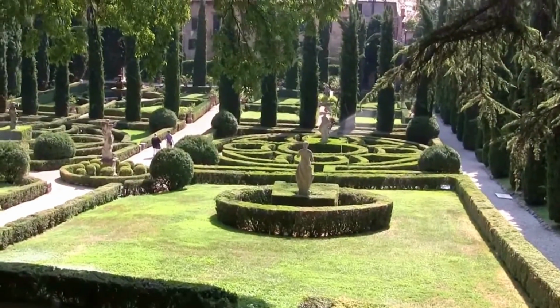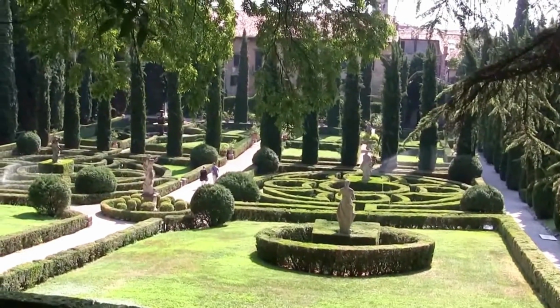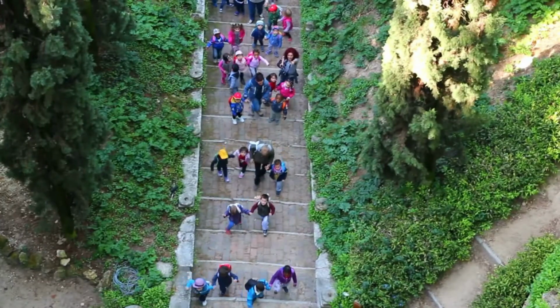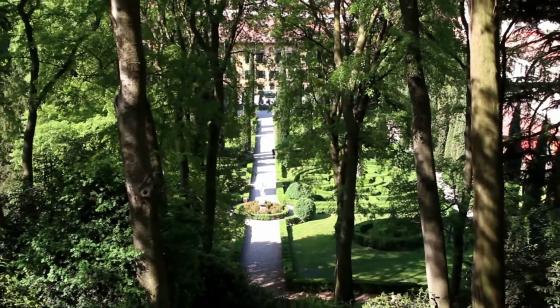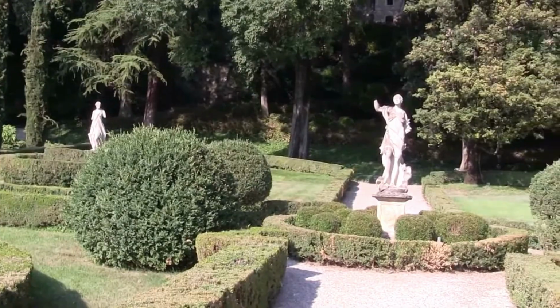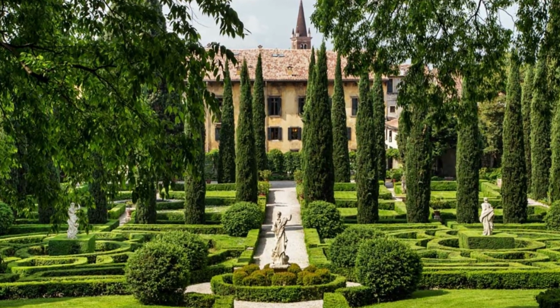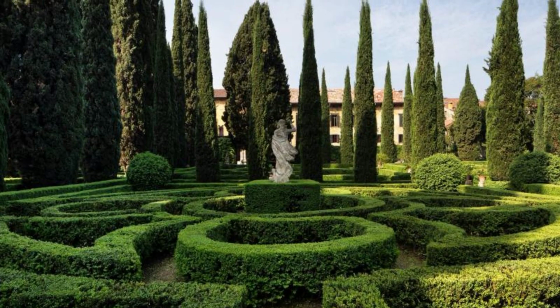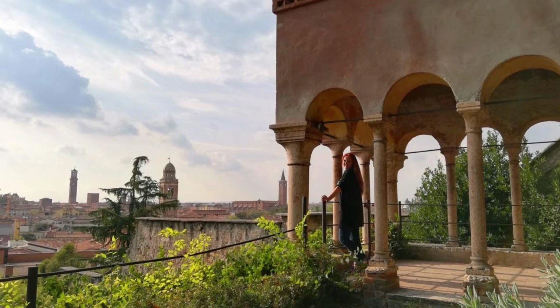This garden is designed in the Renaissance style with historical significance dating back to the 16th century. It offers visitors a peaceful retreat amidst lush greenery. You can take a leisurely stroll in this garden, visit its maze, see its tall cypress trees, or follow the winding pathways in the garden to discover hidden corners and scenic viewpoints.